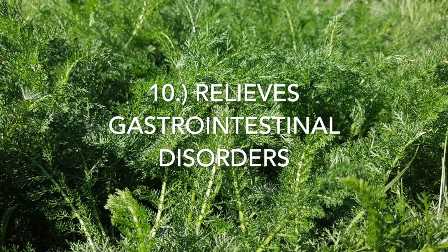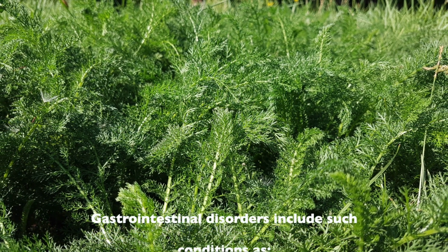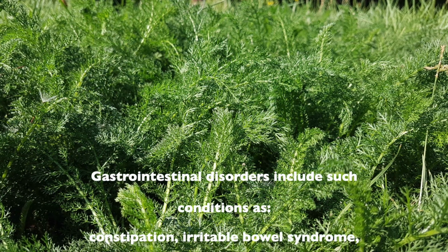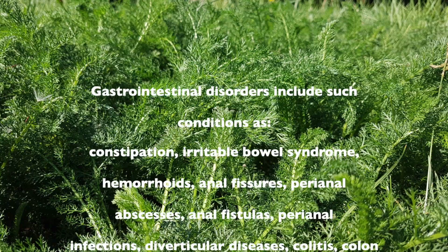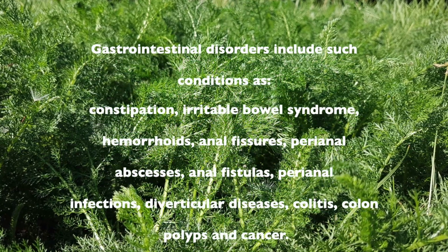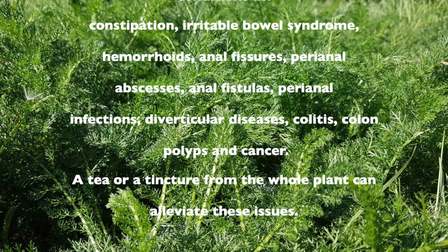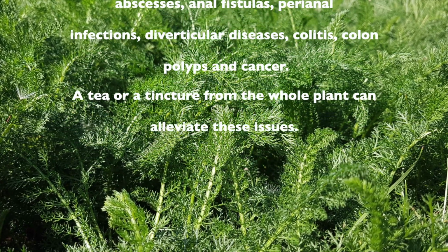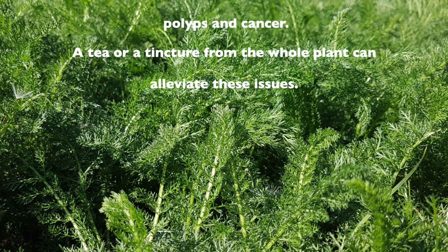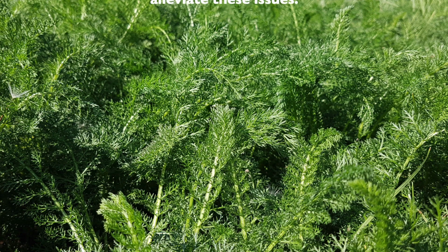Relieves gastrointestinal disorders. Gastrointestinal disorders include such conditions as constipation, irritable bowel syndrome, hemorrhoids, anal fissures, perianal abscesses, anal fistulas, perianal infections, diverticular disease, colitis, colon polyps, and cancer. A tea or a tincture from the whole plant can alleviate these issues.